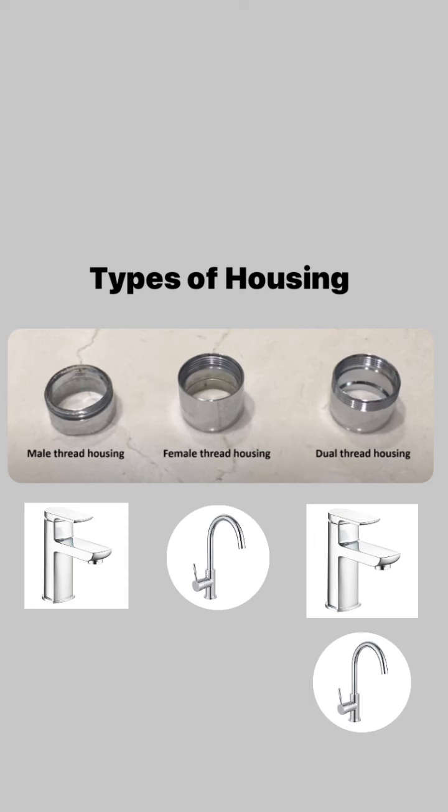The type of housing should also be taken into consideration when purchasing an aerator. Housings come in 3 varieties: male, female, and dual. Male thread housings have threads on the outer surface of the housing. It is common to find these aerators on bathroom taps. Female thread housings have threads on the inner surface of the housing. These are usually found on gooseneck taps in bars, restaurants, kitchens, and other work areas. Dual thread housings have threads on the outer and inner surface of the housing and are typically used in bathrooms or on gooseneck taps.